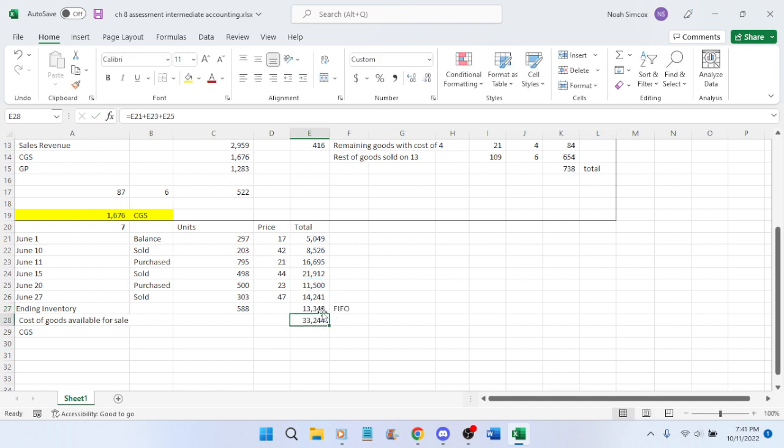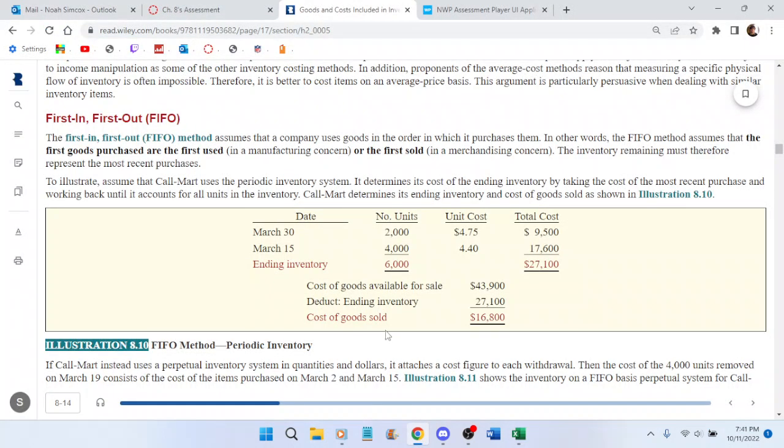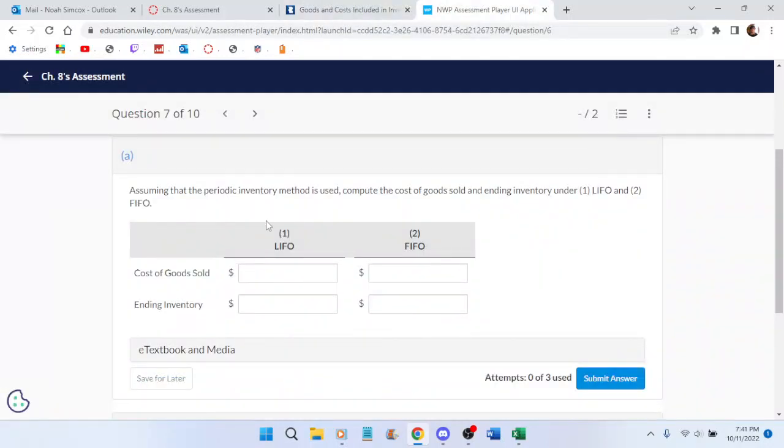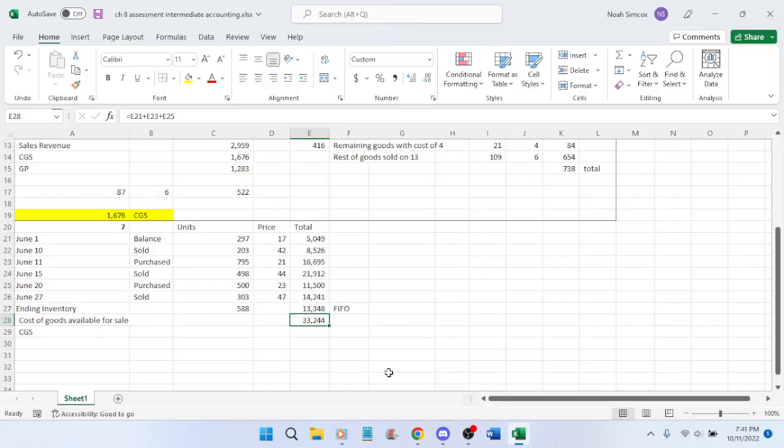How did this happen? I shouldn't get a negative number for this. Oh wait, I'm stupid. You do this minus this. Cost of goods available for sale minus ending inventory cost should equal cost of goods sold, and you're using the periodic method. So instead of doing complicated work to get this, all you have to do is this minus this, and you're good. It saves you a little bit of work, I think.